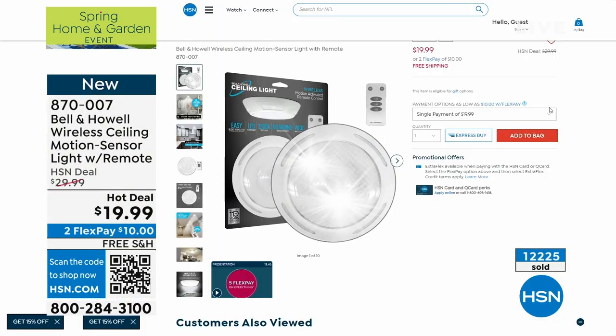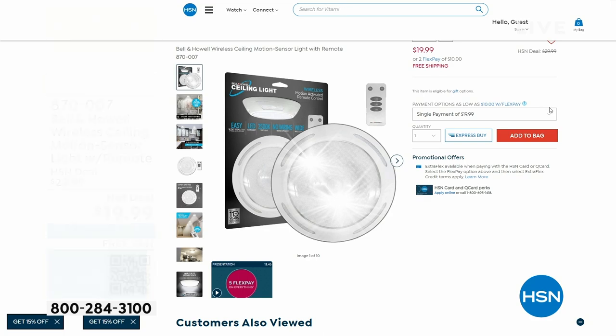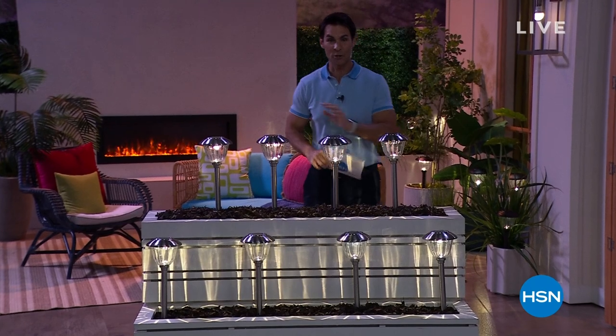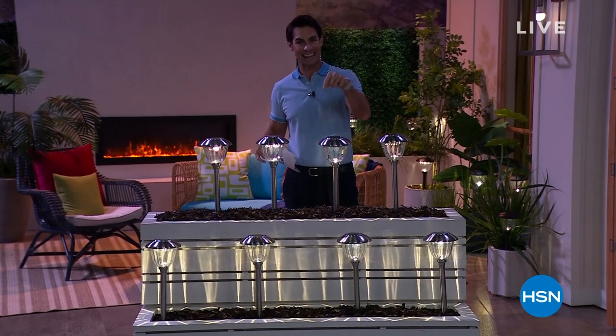So you know what's great about motion sensor lights? You're not drilling any holes for wires or anything. And you just use the tape to stick it up on the ceiling or on the wall, wherever you need it. Okay. It's been a year since you've seen these, but you've never seen them at this price.